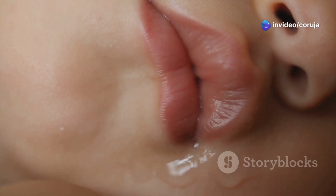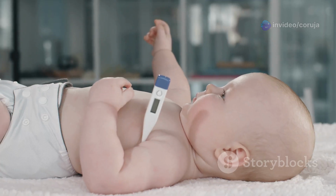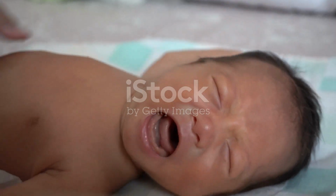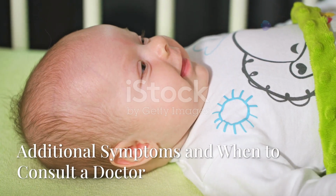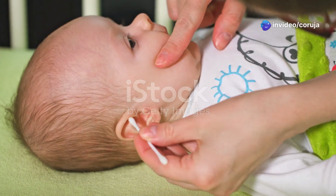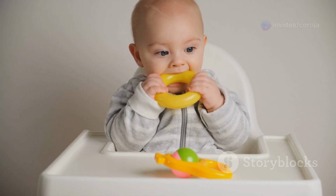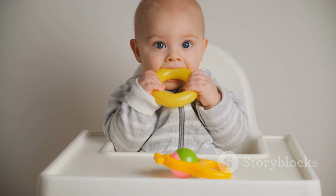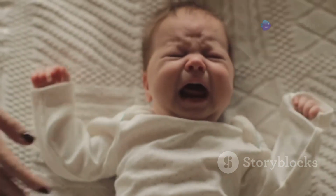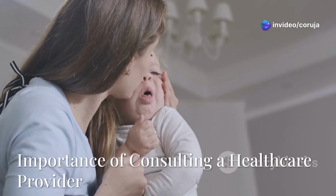Some common symptoms include red, sore gums where the tooth is coming through, a mild fever below 38 degrees Celsius, one flushed cheek, or even a rash on the face. Your baby may also start rubbing their ear or drooling more than usual. Another common symptom is your baby gnawing or chewing on things constantly, which provides relief for their sore gums. They might also be more fretful than usual, or you might notice they aren't sleeping as well as before.